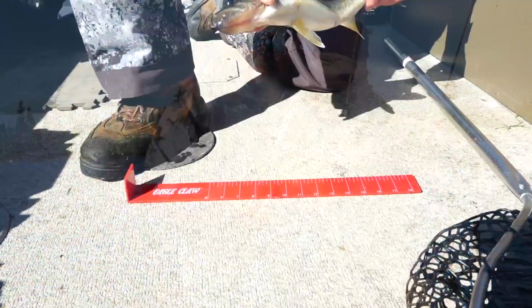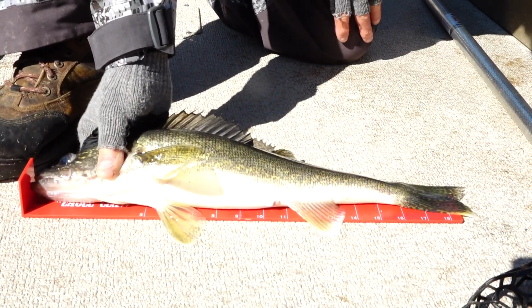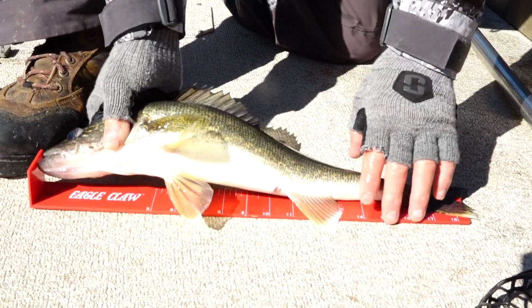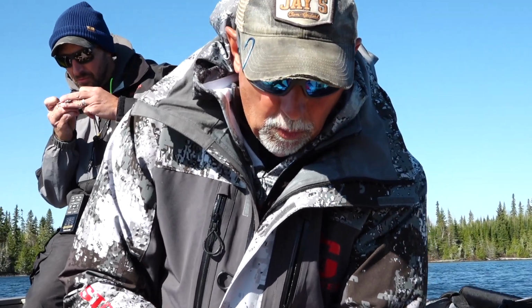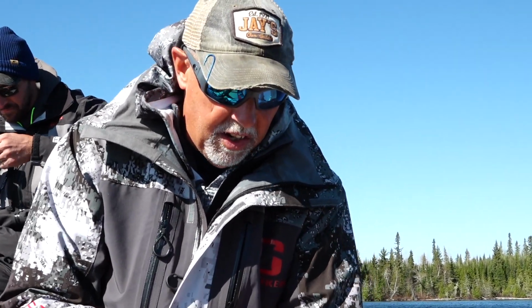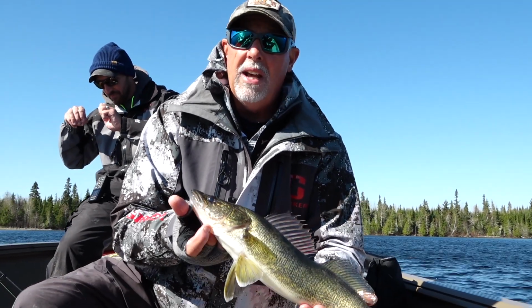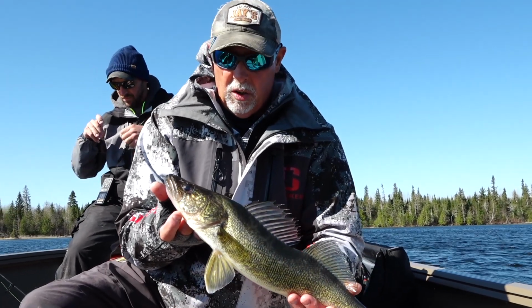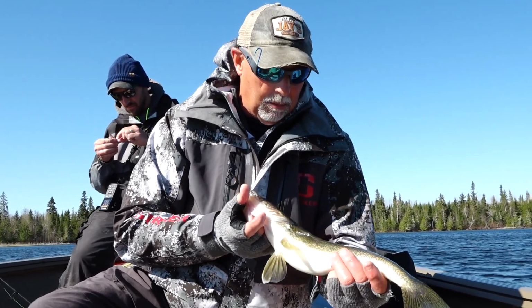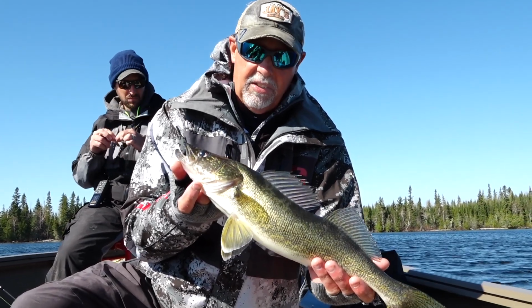Very much so. I'm going to drop this one on the bump board because I think he is over what they call the slot. You can only have one fish over 18 inches here, and this fish is clearly over 18 inches. So the regulations in Ontario are important. You need to understand them. It's special fish management in my mind. I think every place should have slot limits because when Ontario started doing these a few years ago, we watched the fishing go from good to exceptional. Fisheries management with slots really does make the fishing that much better. This guy is going back because he's over the slot.